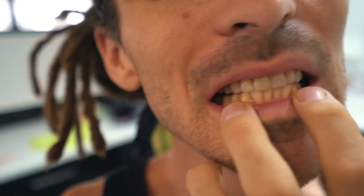The fit is so good that they actually sit in with normal suction. They look so good. And look at the color with the bottom ones. You don't even see the difference. It looks so natural.